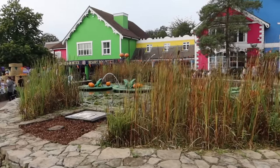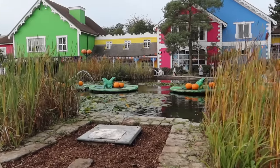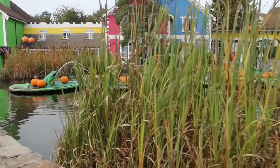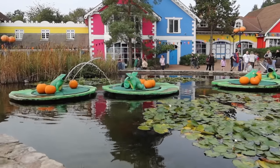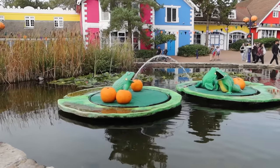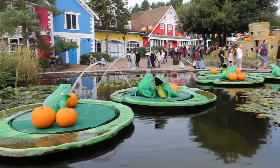It does. I think it would be nice if they brought some new bits in every year, just some new props around. But Tower Street always looks good. At least it's the part of the park that really gets decorated, because a lot of the time we don't see many Halloween decorations around the rest of the park at all. Hopefully that's going to have changed a little bit this year. You never know, but we'll find out.